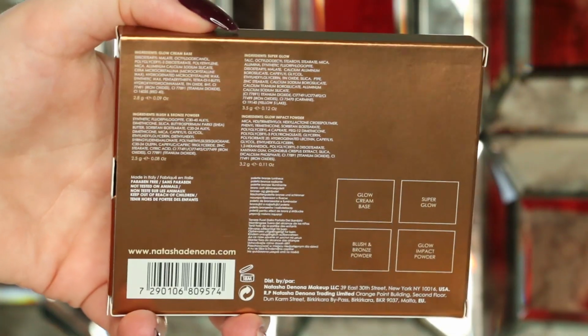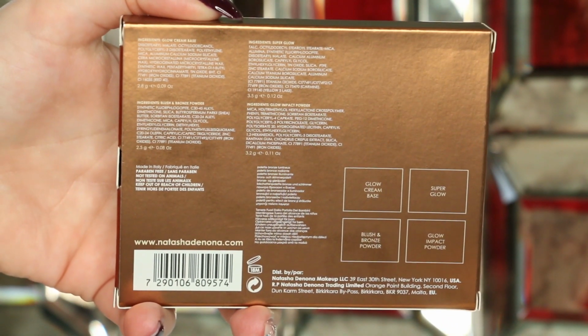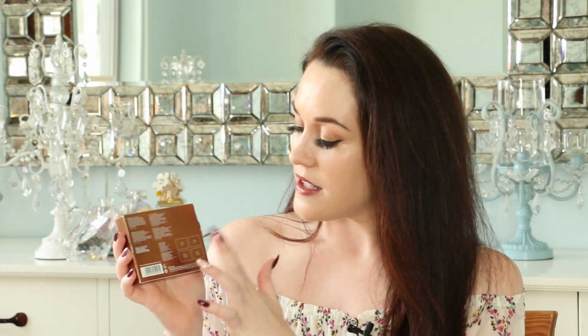This palette retails for $55 in the USA. Here in Dubai, it's 215 dirhams, and that comes out to $58.90. On the back side of the palette, she does have some details about the different ingredients. She has the open jar symbol with an 18M on the inside. That means that once you start using this product, you have 18 months before it expires. She also has 4 little squares and a description of what each product does.